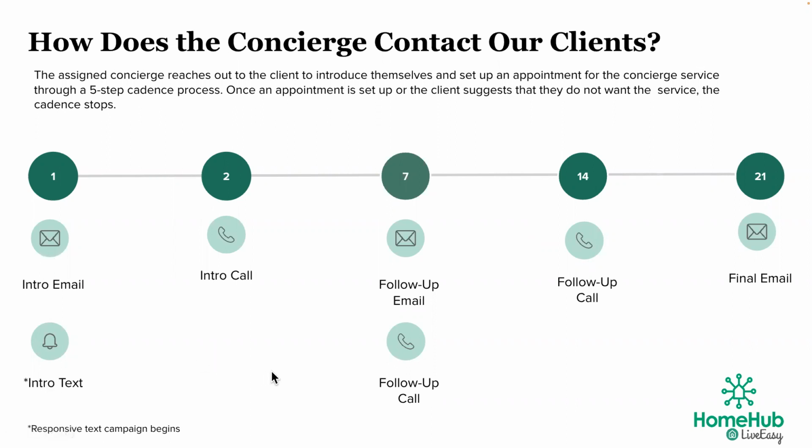We've actually started a responsive text campaign. The old text would just say, please schedule your appointment, click here to schedule. Now it's actually responsive. So if they say not today, or can we schedule for this day, or who is this, it's going to respond. So it's a bit more personable. It's not really a sales pitch as much as a text conversation for those clients that would prefer a text. Maybe they don't want the phone call, maybe they don't want the web portal. They just want a text. No problem. We can do that now.